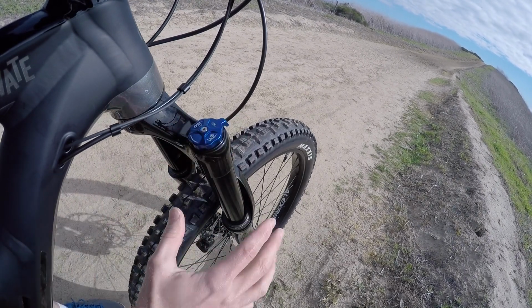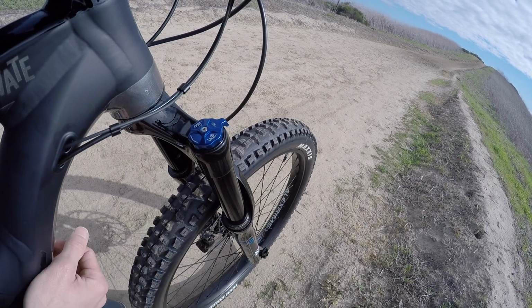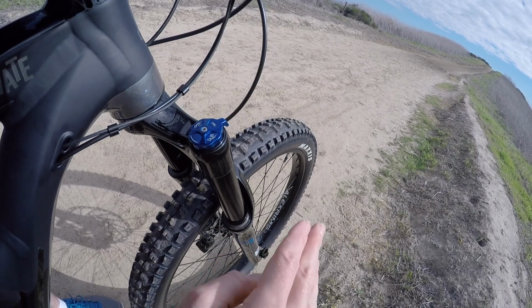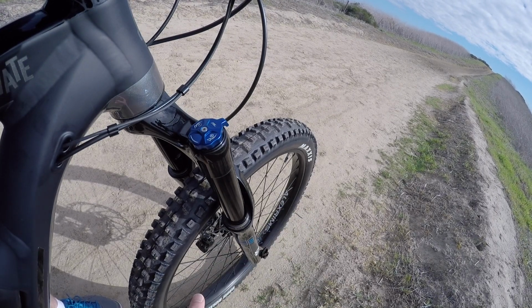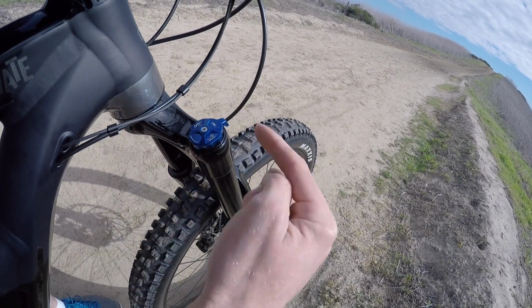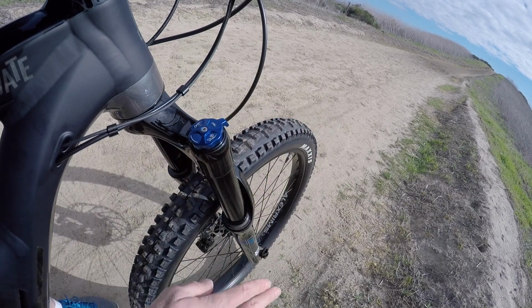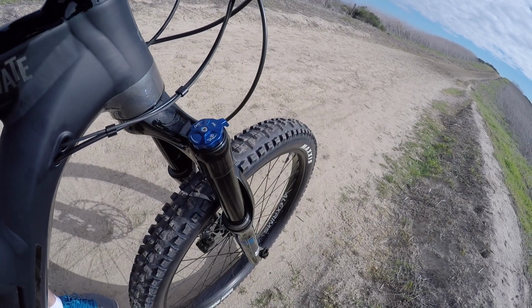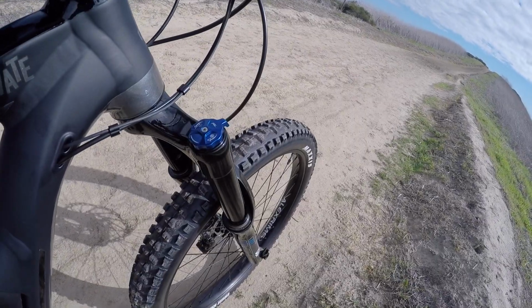I just wanted to ride around a little bit so you could see this actuating. There's a little chart on the left slider that shows rider weight, and then it has suggested pressure, PSI, and there's a little cap on the other side of the crown where you can raise or lower that. So it's set up pretty well. I've got good travel. I'm a relatively lightweight rider, so it's a little bit lower pressure.